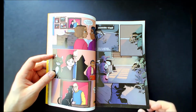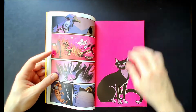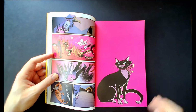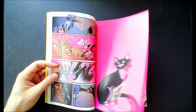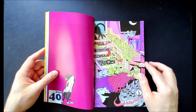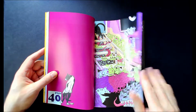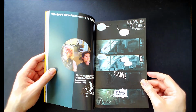Really love Lauren Knight's art here. And Sophie Dawson colored a lot of this stuff. She's the new colorist on Bitterroot. She started with volume 2, quickly becoming one of my favorite colorists. Kayla Klein with her opening and closing pages for The Basement. Really enjoyed this section as well. Elizabeth Bray, Megan Brown are the co-editors on The Basement.